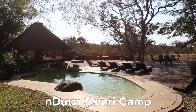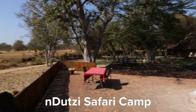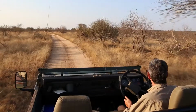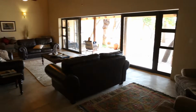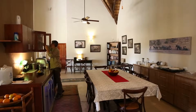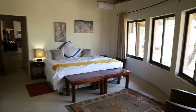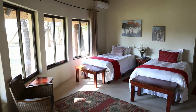We have a small safari camp. In our past we've operated many different safaris, but right now we have Ndutsi Safari Camp, which is in the Klaserie Game Reserve, which is part of the greater Kruger National Park. We only have 4 rooms, meaning 8 beds, so it's a very personalized and in touch safari. It's more about where you are than the accommodation. Having said that, the accommodation is wonderful and comfortable.